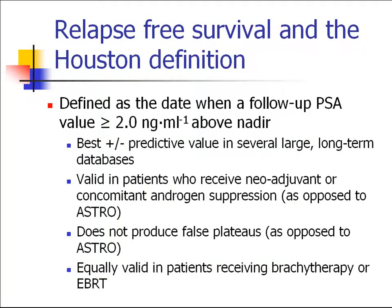Now, why do we use this instead of the ASTRO definition or some other definition? Well, there's been a huge amount of work on this in the last 4 or 5 years. In fact, the British Columbia Cancer Agency, led by Tom Pickles, has done some of the best work in the area of the definition of PSA failure. There have been consensus meetings and many presentations. The bottom line is that there are several large long-term databases, and this simply has the best negative and positive predictive value for actual outcomes for the patients. More importantly, it's also valid for patients who receive neoadjuvant hormone therapy. It does not produce false plateaus, as opposed to the ASTRO definition, and it's equally valid in patients receiving brachytherapy or external beam radiation therapy.